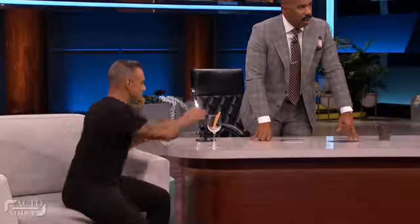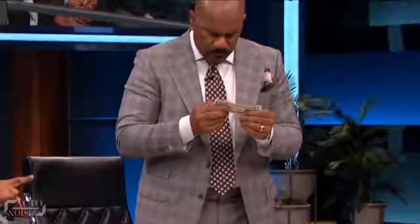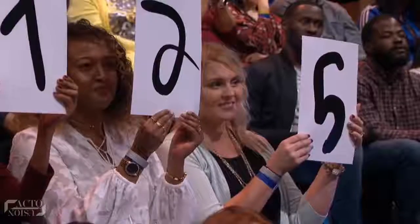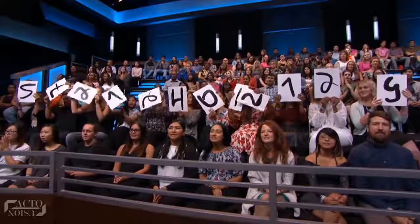But wait, the magician had saved the best for last. He then asks Steve to open that dollar bill, and the unique serial number present on it also matched the calculator result. It didn't end here. On the final part of the trick, he tells the second row audience to turn over all the papers, which amazingly revealed the host's name, Steve Harvey.